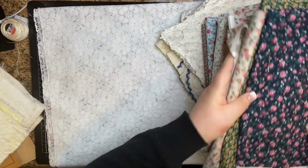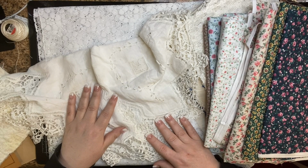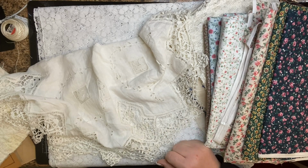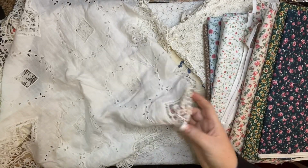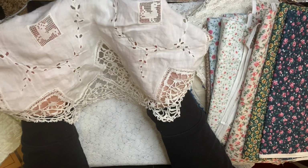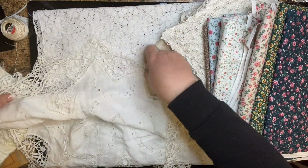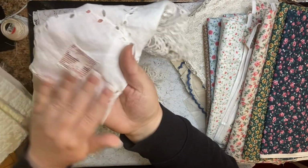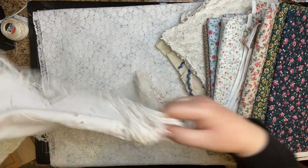And then I went back to, there's one gal that always has, oh gosh, she's got doilies and laces and trims and stuff. And she didn't have any laces, but she did have this, which was $2. And it is absolutely beautiful. And it's torn in places and has some stains, but it's really pretty. Just gorgeous. So I love that. And I think these are little, maybe geese or something. But isn't that pretty? Thought that was fun. So I grabbed that.